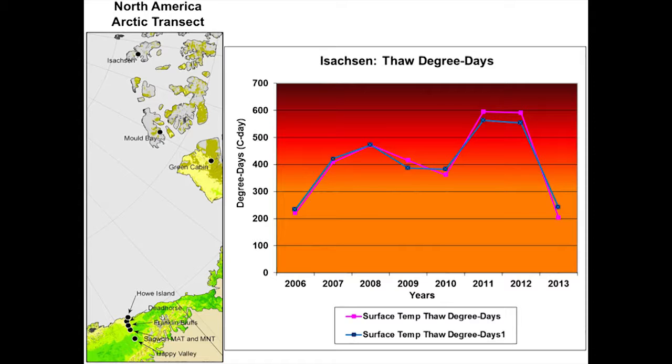the number of so-called degree days, or thaw degree days, which is the sum of the temperature above freezing point during the whole summer, increased tremendously. Compared to the norm, and we also have some previous records from a station near that one, the norm is about 200. During this period between our visits, and actually during our visit it was cold again, but between them, this amount of degree days was twice or even 3 times more than normal.